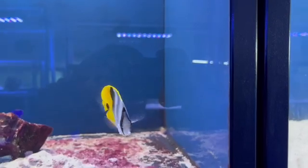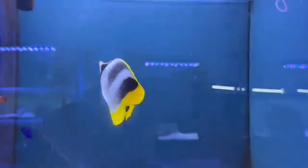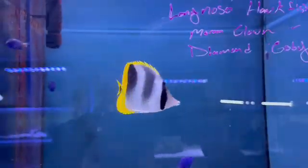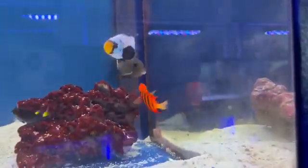This one right here has been in the store for a little while. It's eating really well, eating mysis, even some pellets. It's doing great with any community fish that we put it with. Come by, check this one out. We got in a bunch of flame angels this week. Flame angels have been pretty tough to get as Hawaii has been shut down, but we've been getting them through Marshall Islands. I believe we got 6 of these guys in right now.